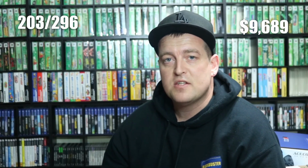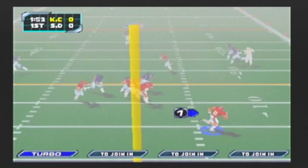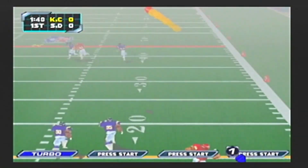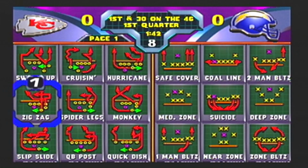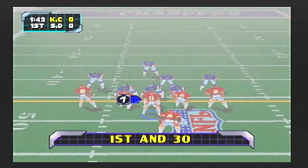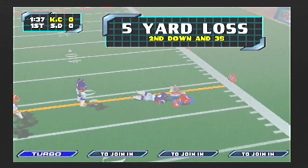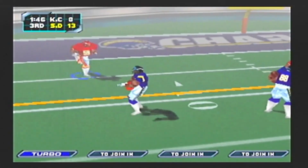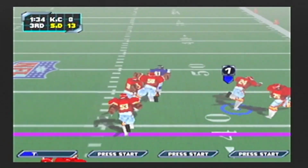The next game in the lot is a football game, and that game is NFL Blitz 2000. NFL Blitz 2000 was developed and published by Midway and released for the N64 in 1999. This is the third NFL Blitz game we've covered, and all three have been super fun. The NFL Blitz series is an arcade style where anything goes. You can do insane tackles and even tackle players after the whistle without a penalty. It takes 30 yards to make a touchdown, just like the other Blitz games.